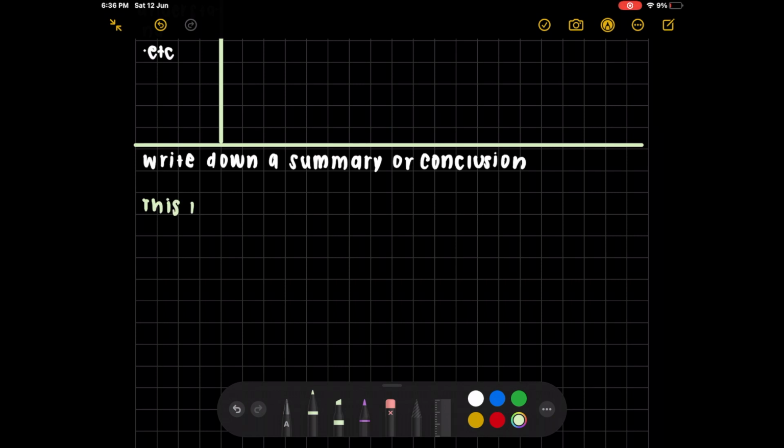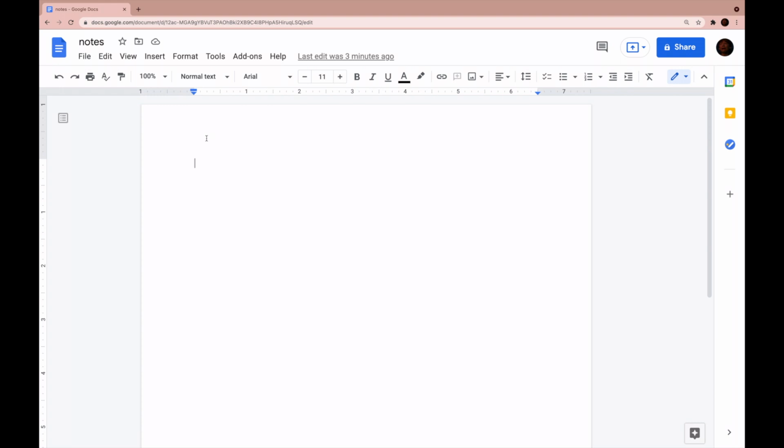So that is basically the Cornell system. I like the Cornell system because it can cover the left side, and then cover the right side, sorry. And you can look at the left side, you know the question, you know the answer because you studied it, you wrote it. So then you can test yourself like flashcards.